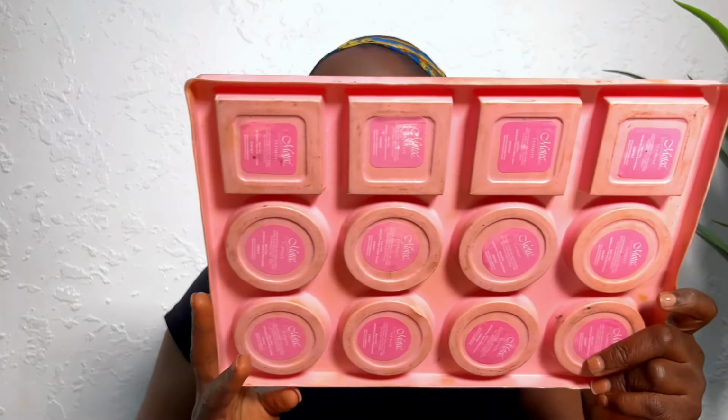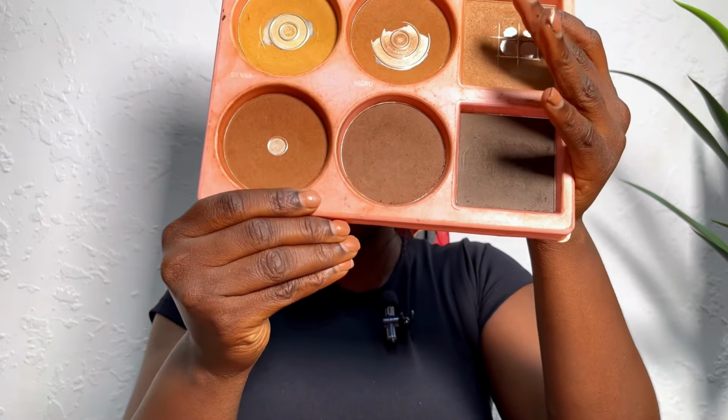And now that we have powder, I'm going to do a powder contour. And I'll be using my Motec. I'm using this Motec powder. Guys, I'm just going to use this round blending brush. I don't know why I can't talk. This round blending brush to blend or apply my dry contouring with this smoothed powder.